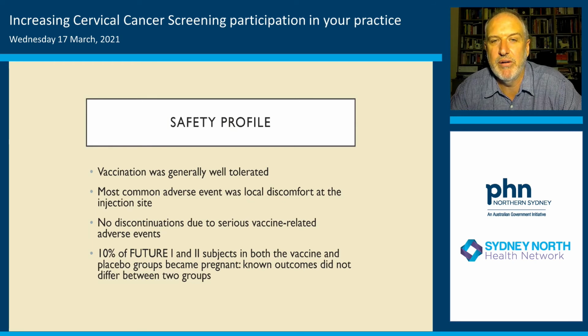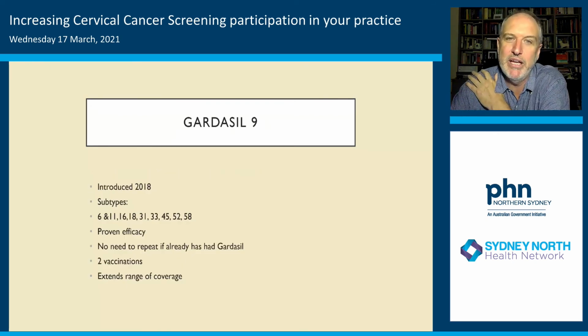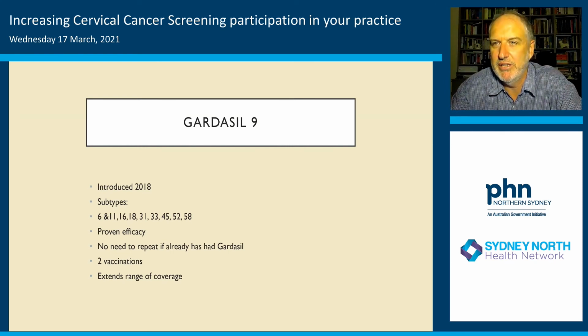It's very well tolerated. Most common adverse event was a local discomfort at the injection site. And of course, that was always with the 3rd vaccine. And you may be aware that with Gardasil 9, we're only giving the 2 vaccinations. We only need the 2. It was introduced in 2018 in our schools.